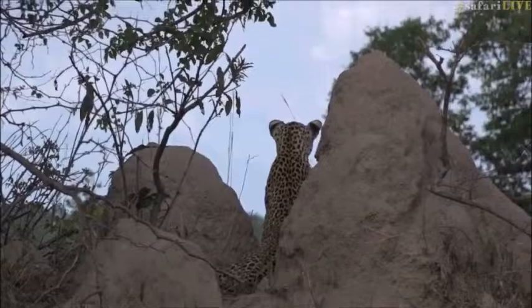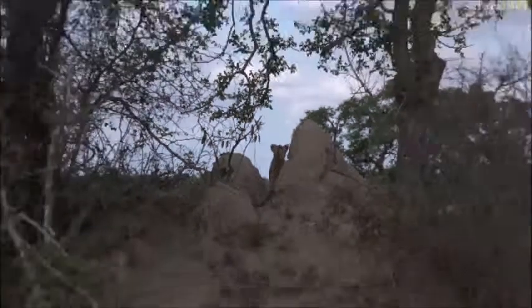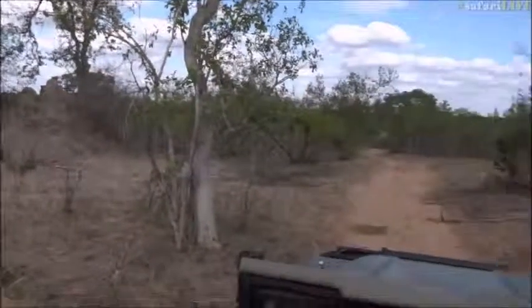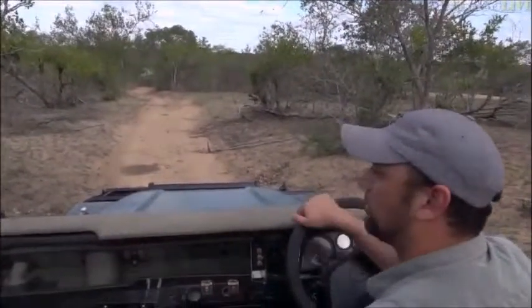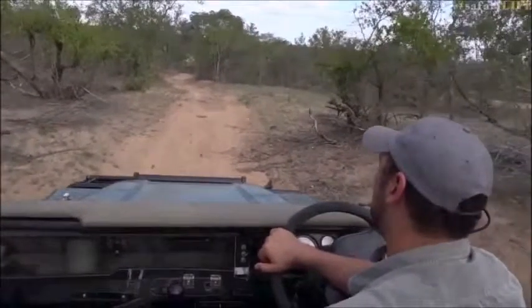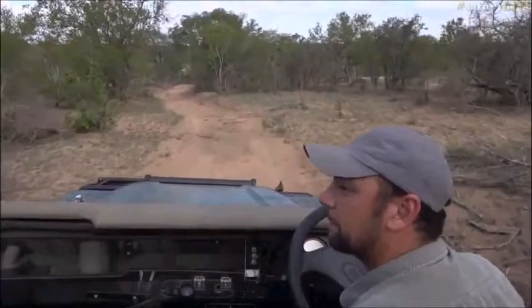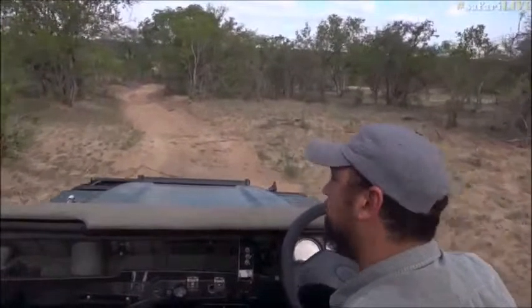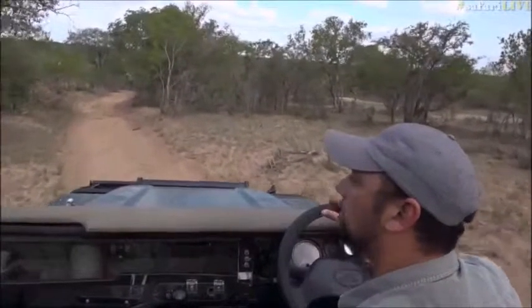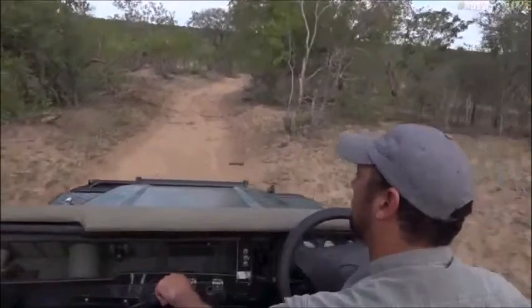That is wonderful. But you know what, let me see if I can't get around to the other side of the termite mound. We may have a better view of her face from there. Let's have a look. This is a very pleasant surprise. What a start. James with the lion, and we just managed to find a leopard. I'm going to go through here, try to work my way back. It's the only little gap that we've got.